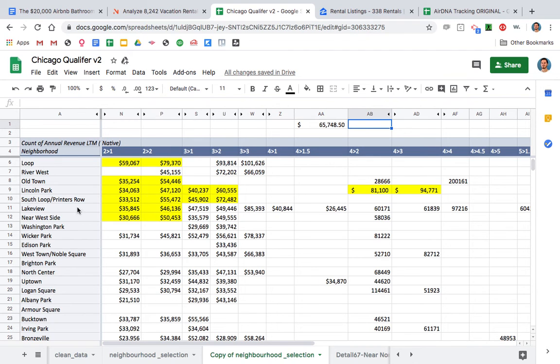And then if we continue, we go back to the South Loop, which is also the same idea. It's going to be another high-rise area, with another $20,000 difference. Lakeview is going to be very similar to Lincoln Park. It's actually a little bit further away, and it's the same idea. So it's not as big of a difference between these two.